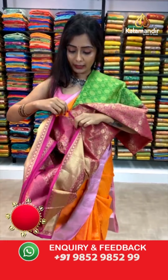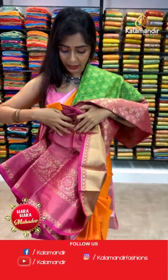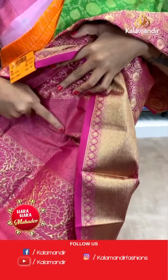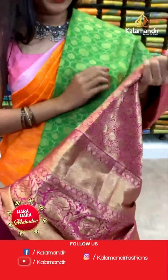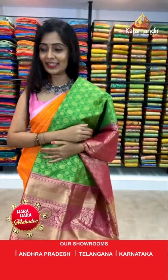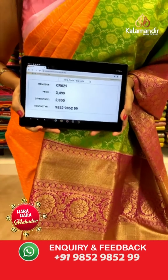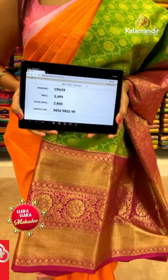So have a look at the other side of this fabric actually. The other side of the fabric is also very smooth. And of course, pattu sarees are very smooth in nature, right? So very smooth fabric you can expect when it is a pattu saree. So pricing details of this saree code CR629, actual price 3499 and the offer price 2800.